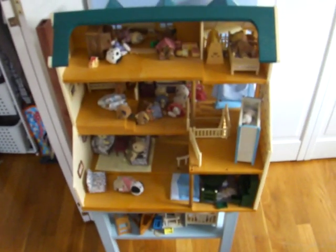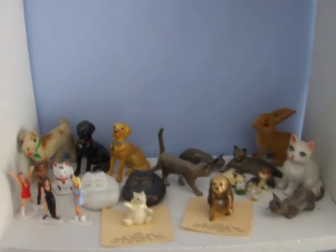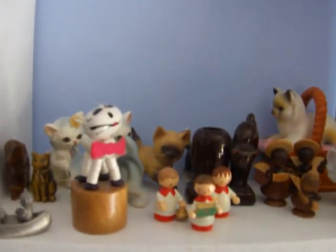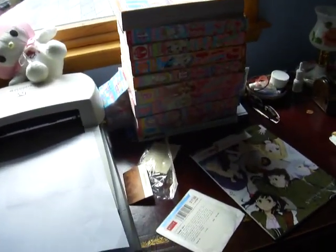So here's my closet. Nothing's really changed at all. And my little dollhouse that I've had for ages. Some random animal figurines and stuff. So here's my desk.